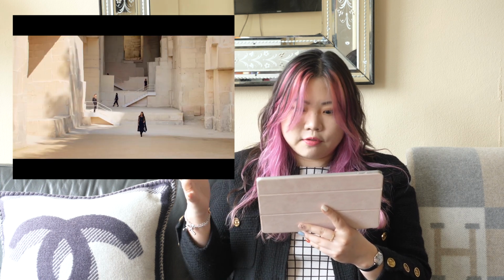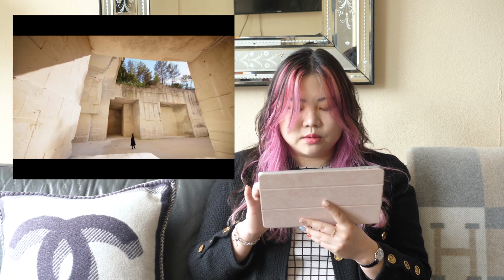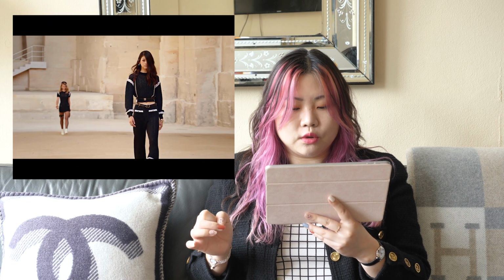I love this stars background though. It contrasts a lot with this natural cave, but I thought this was an interesting look too. I guess you're getting a little bit more cruisy with the netting, the knitted, but I thought the leather tie necklace was interesting. I liked this whole look, to be honest. The sweater and the pants, I liked the set. I feel like it's really cute.